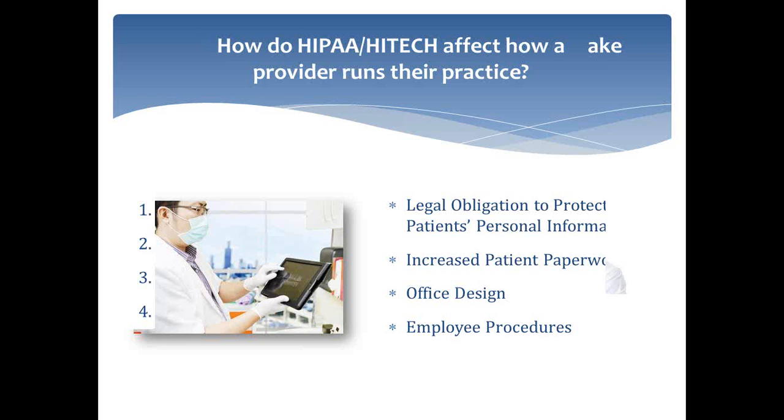So I love this because you did a great job of covering the legal aspects of it quickly. You said you were long-winded, but you weren't at all. So you covered that, but here we get to the real practical steps. So what are the things then that people need to do to become compliant?